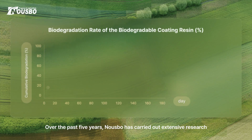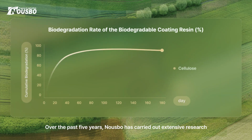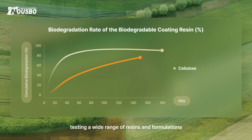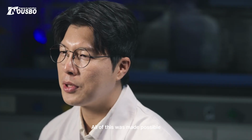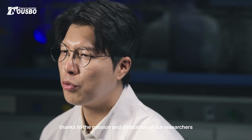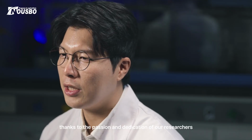Over the past 5 years, Nousbo has carried out extensive research, testing a wide range of resins and formulations to find the optimal solution and build a reliable, consistent production system. All of this was made possible thanks to the passion and dedication of our researchers.